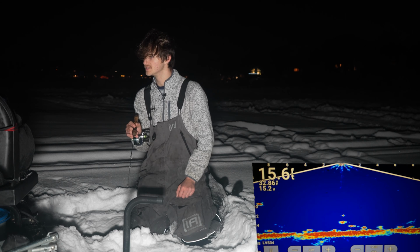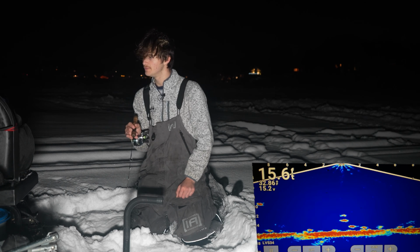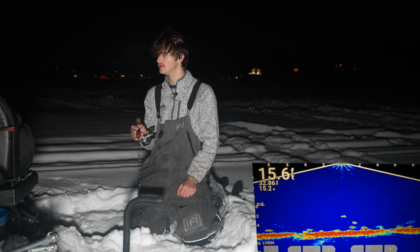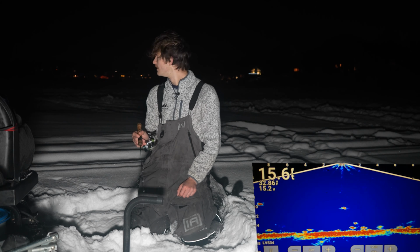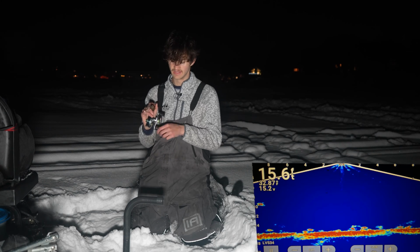Oh, here one comes. Little guy's making his way up right now. He's coming up, he's coming up. Let's see if he smacks it. No. Look at that, turned right away. Came up, looked at it, and just dipped. All right, these fish are a lot more finicky than I thought. I don't think that's gonna be that big of an issue.